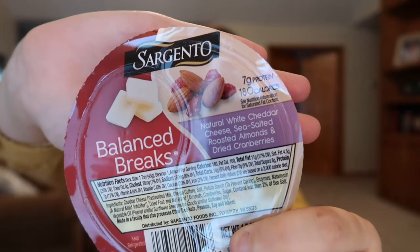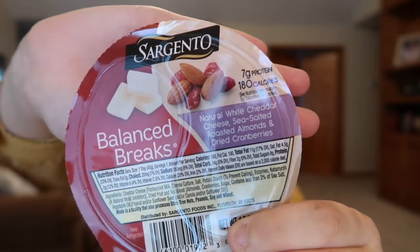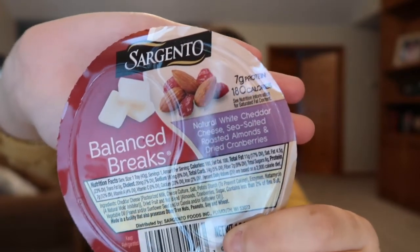The first item are the Sargento Balance Breaks. They're usually like a cheese, dried fruit, and nut mix. And I've really been liking these just kind of as an on-the-go snack, as something to eat with lunch or just something for breakfast. Really simple. I can just grab it and go. It's super handy for those stressful mornings. I know all you moms out there have them, but basically these have been my go-to.